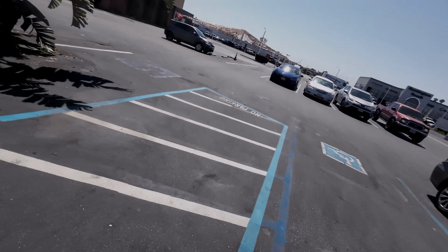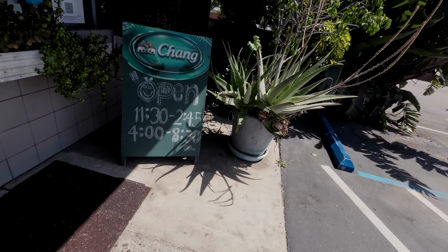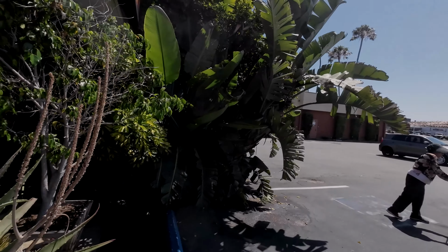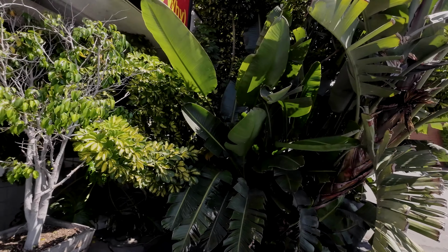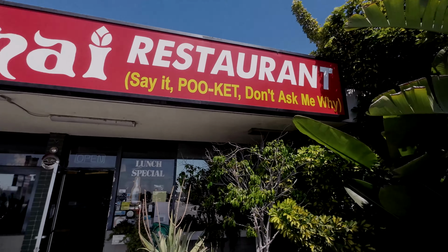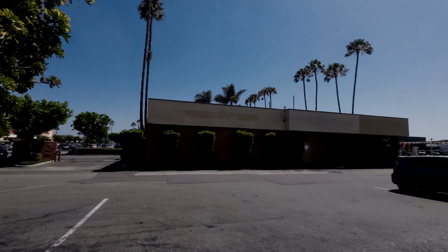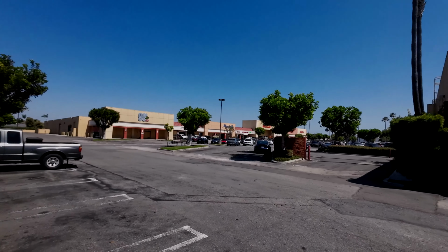So it is open 11:30 to 2:45, 4 to 8:30. Special lunch. I like those trees. Look like banana tree or something. So anyway, it's called Phuket Thai. Say it Phuket. Don't ask me why. Phuket. Oh, that says Phuket.